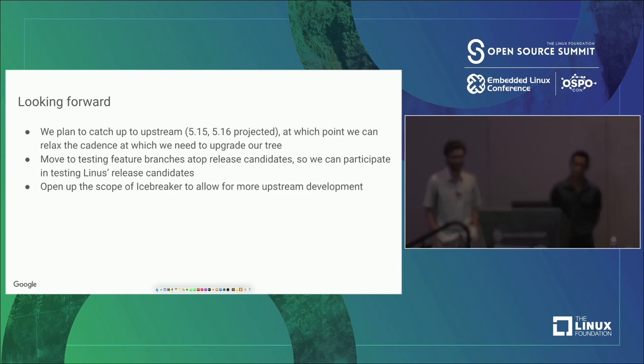I think every single time we do it, it gets quicker and easier. All the people involved know what's coming, that they'll have to resolve conflicts and test. And on the automation side, there's more and more. So it's converging on, it's getting closer to autopilot, except for resolving conflicts and debugging test failures.